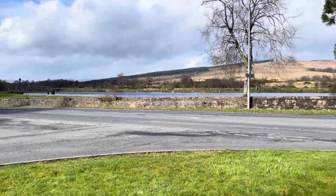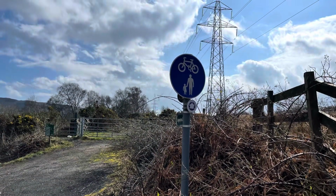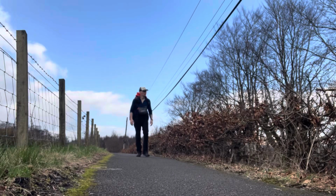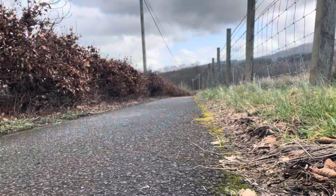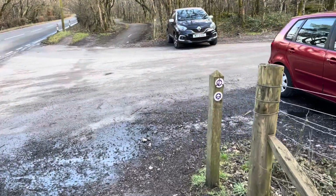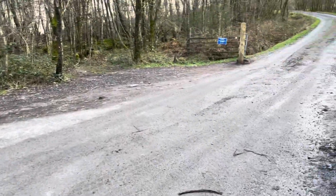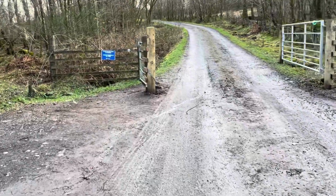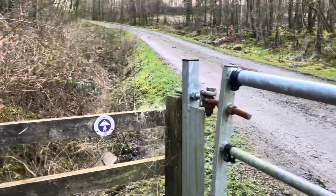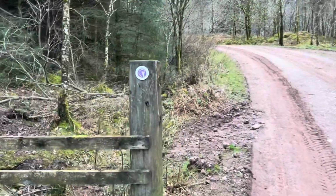That little fishing point I showed you, you can actually see it when you get a bit higher on the road, because the road's elevated. When you get a bit further up, you can actually see it. So we're starting to get a little bit of forestry now. Still really good signage throughout.